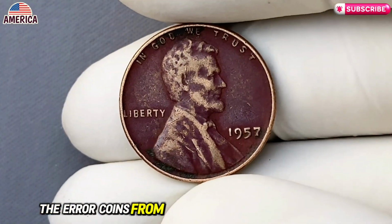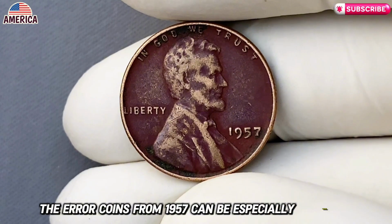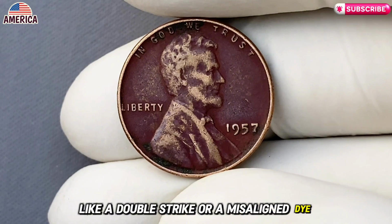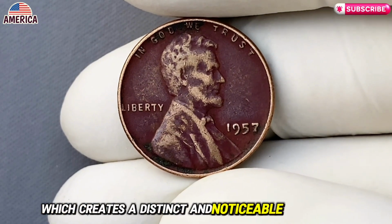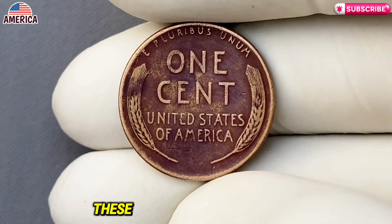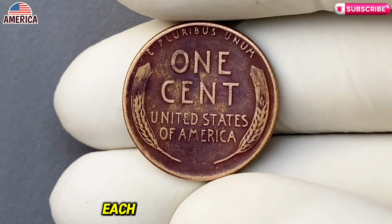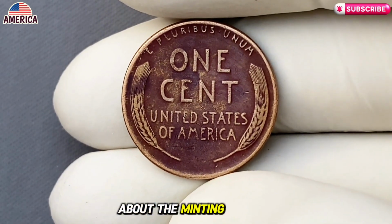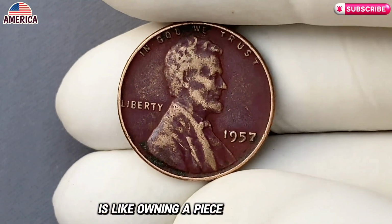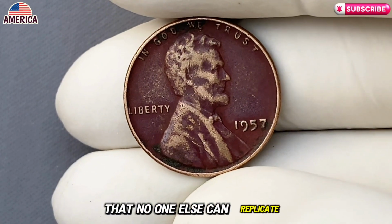The error coins from 1957 can be especially valuable if they have significant flaws, like a double strike or a misaligned die, which creates a distinct and noticeable design flaw. These are not just random mistakes, these are unique pieces of history, each one telling its own story about the minting process. And owning one of these coins is like owning a piece of the past that no one else can replicate.